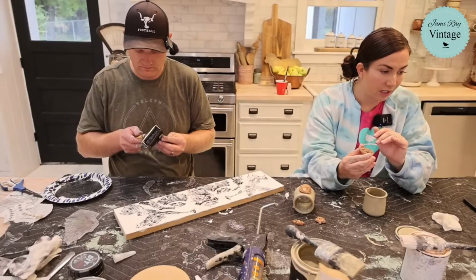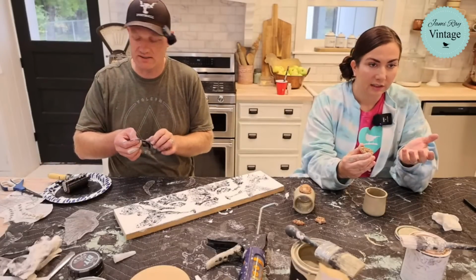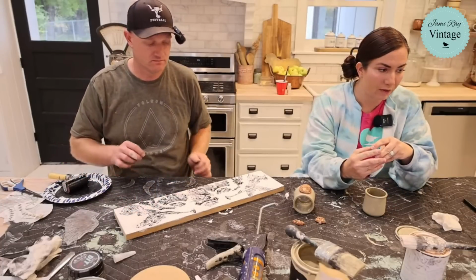Is the microwave better than a heat gun for resin? The heat gun I find is harder to control. Ours gets up to 700 degrees. Yeah, and I don't want to melt this underneath it. So yeah, I like it better, but I guess it's personal preference.